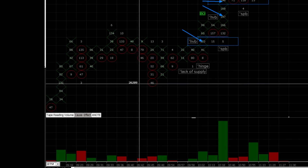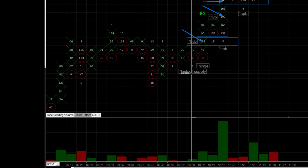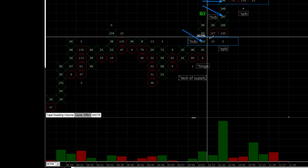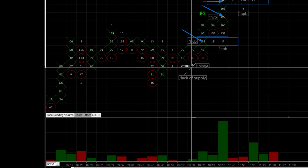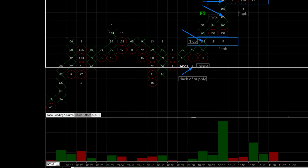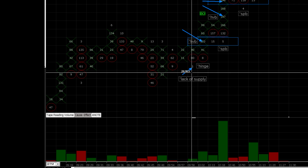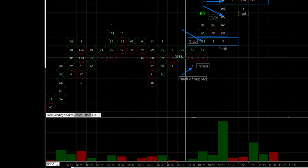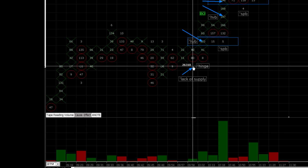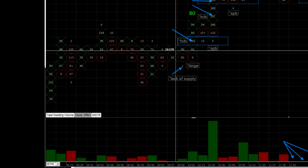and then it forms a hinge. This right here is that apex or hinge. At that point, you have a lack of supply right there. You have only about 10 contracts traded in a hinge. Okay? So it's in a hinge, and you have only 10 contracts traded. Background seems to be bullish with a pullback.